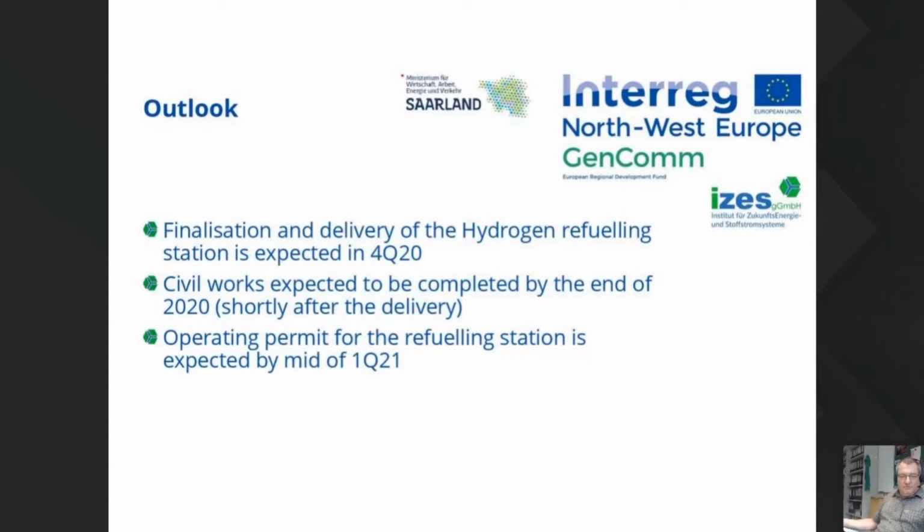This is a short summary of the work we have done in the GenComm project, and an outlook. What will be the next steps? We will finalize, and the delivery of the hydrogen refueling station should be at the end of this year. The civil works should also be completed by the end of this year. It is mainly to build the fence. And the operating permit for the refueling station is expected for the middle of the first quarter of 21.